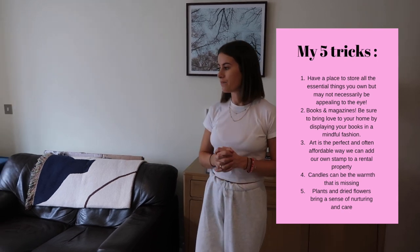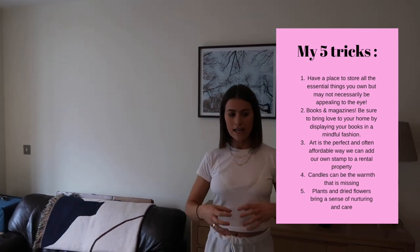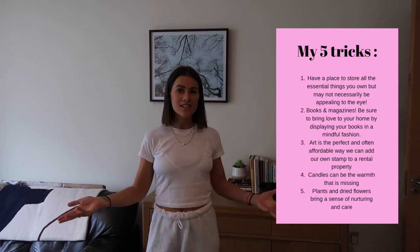So, fourthly, candles, I think, are really important for giving that sense of warmth. They aren't really expensive. And lastly, plants and cactus, those kinds of things give a little bit of life to your home. And yeah, I think that's pretty much it. I could probably go on and on, but I'd probably repeat myself a million times.